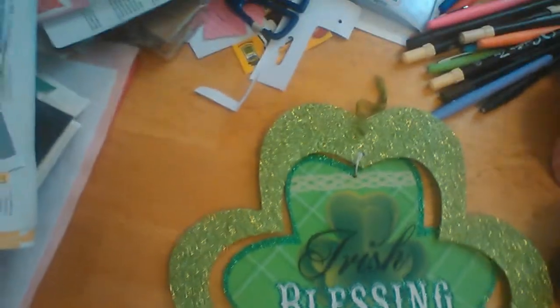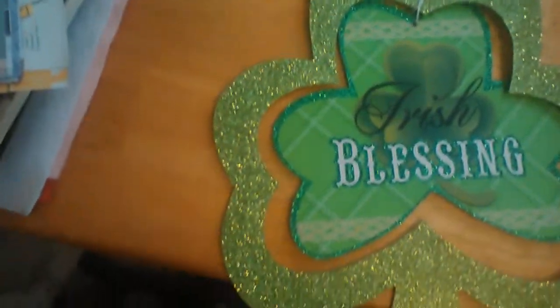And then I got this. I'll put it on the table and go like this. I got this Irish blessing sign. Like I said, I'm Irish, so I thought that was cool.